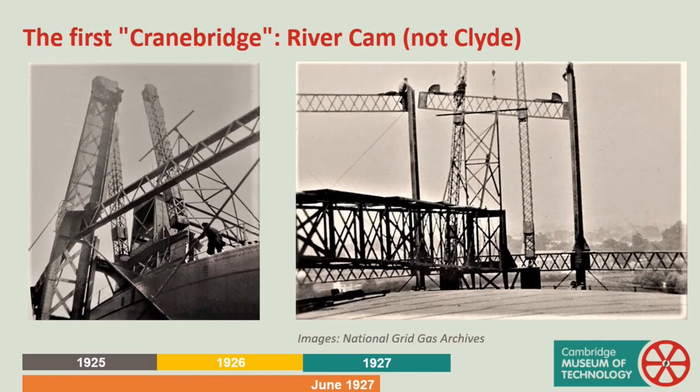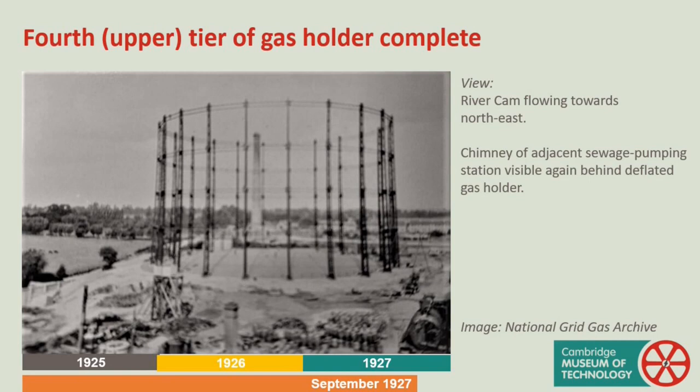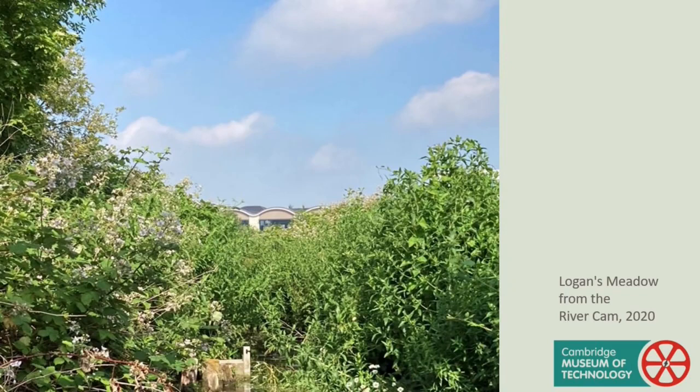A third tier of the guide frame for the lift holder was quickly added in June 1927, as the chimney of the sewage pumping station began to disappear behind the inflated lift frame. Within a month, a fourth tier was under construction. This photograph, incidentally, captures the absence of vegetation on the rather barren Chesterton side of the River Cam. In the 21st century, this area is now a flourishing human-made nature reserve, Logan's Meadow.